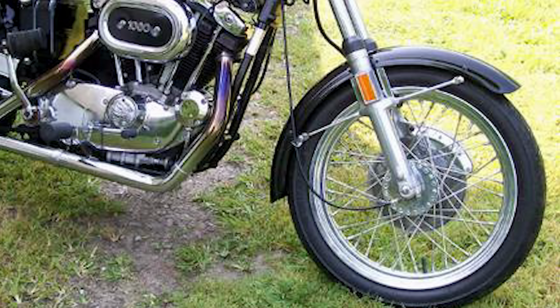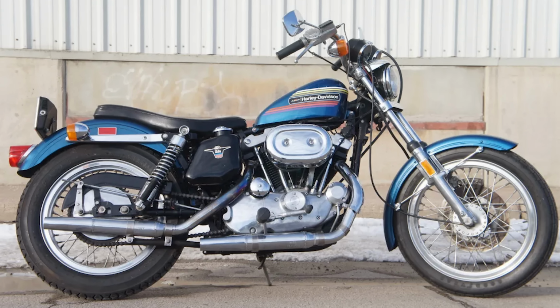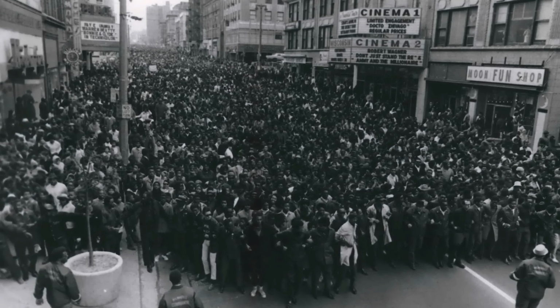A single hydraulic disc brake would be added up front, turn signals were now mandated by the government, and the front end would be swapped out for the cheaper Kayaba forks. They were 35mm, made in Japan. Until, of course, that little thing happened.